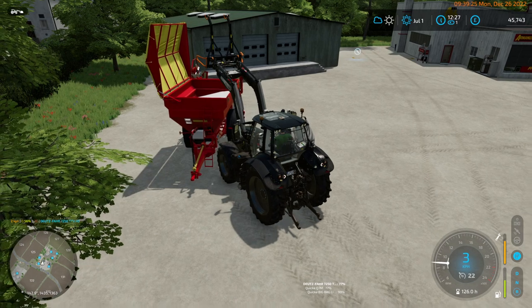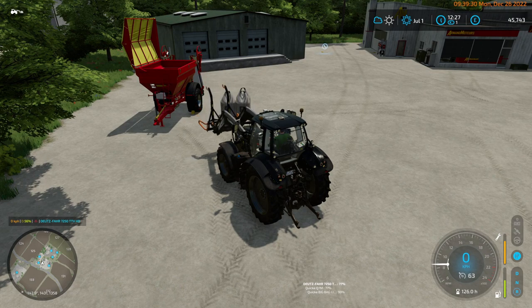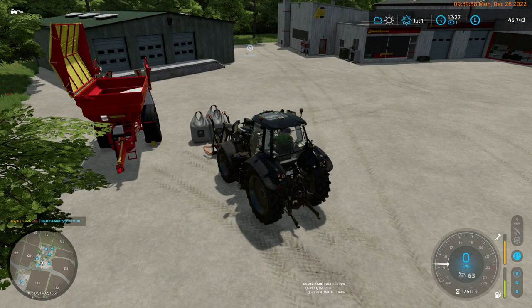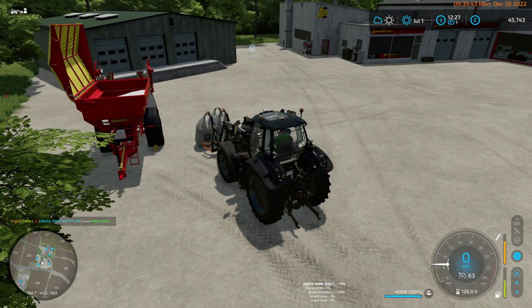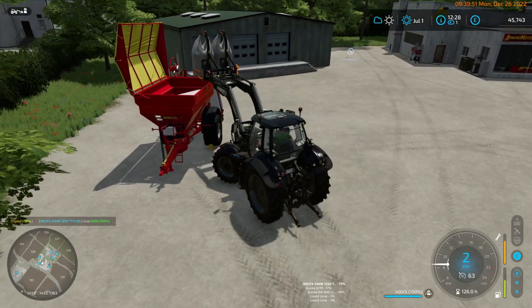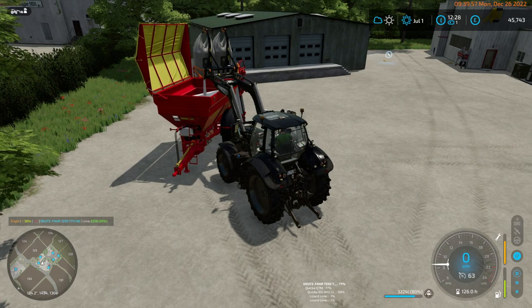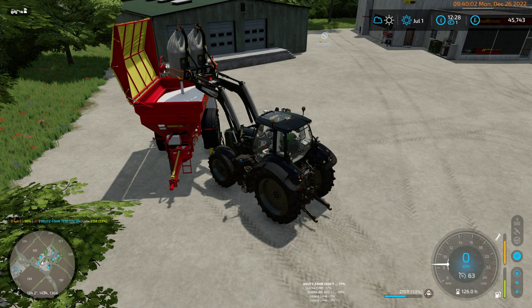I don't think the Massey would work with this particular bag lifter. I could only lift one bag at a time with it. Plus the Massey's slow. Less horsepower, so maybe not as good at lifting stuff, and it would take longer to drive down here on the Massey. So this is turning out to be quite a versatile little tractor for us. It's only 250 horse, but it does get the job done.